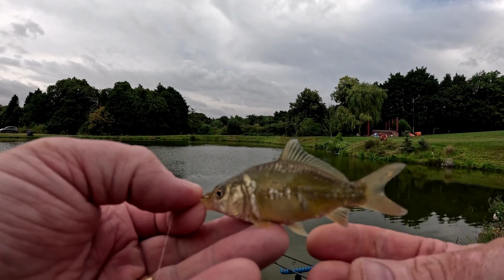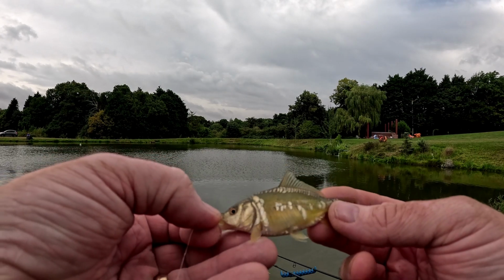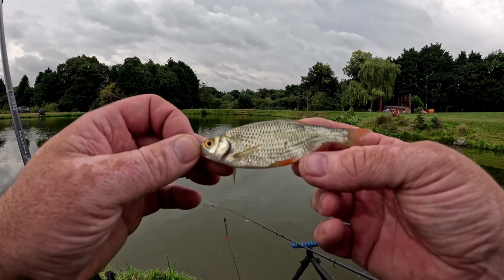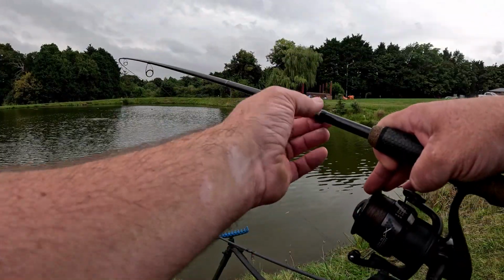Look at this little fella. Imagine him when he's 20 pounds. Just put corn on, single grain of corn. I've had this little thing. Yeah, I think we might have to go big with the bait.